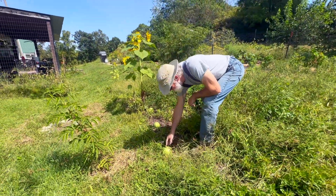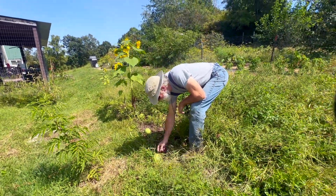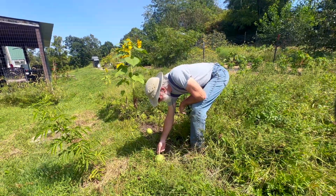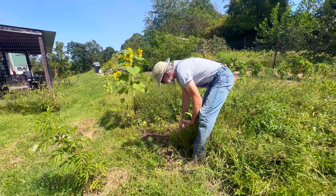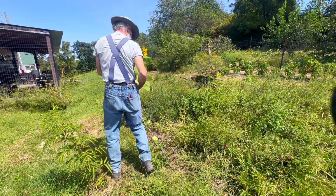You want me to just pick these? Are they ready? Tendrils brown. Yep. It's small. Even the tendril is ready.